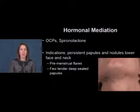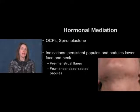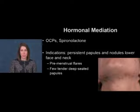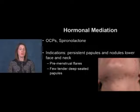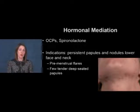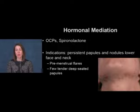However, another subtype that we're seeing more and more of, particularly in younger adults, 25 years of age and older, is a hormonal version of acne that affects the lower face, jawline, and neck. These tend to be fewer lesions. They are more deep-seated. They can be tender. They last longer. And this is a process that you may see flaring before menses. And so you want to use an agent that's going to target that hormonal component. And the two big ones that we use are birth control pills and spironolactone.